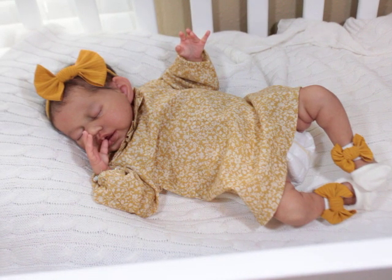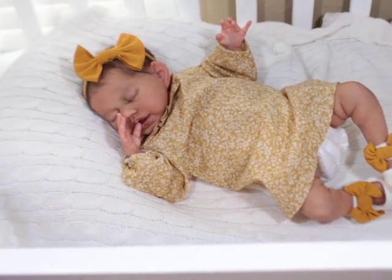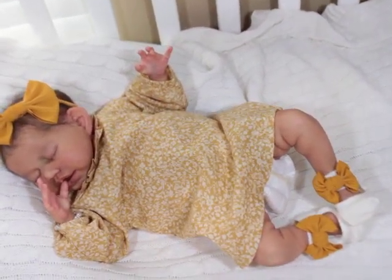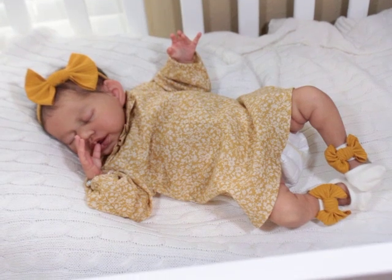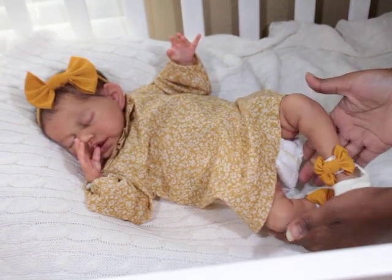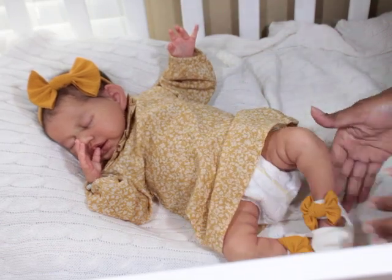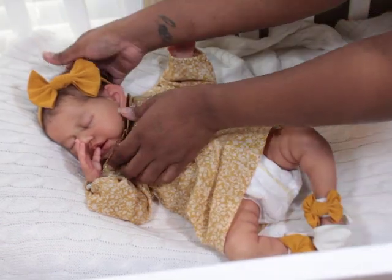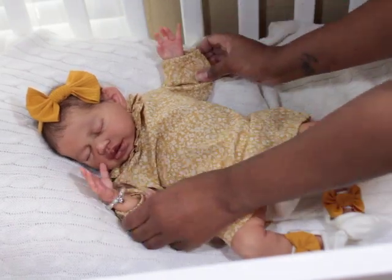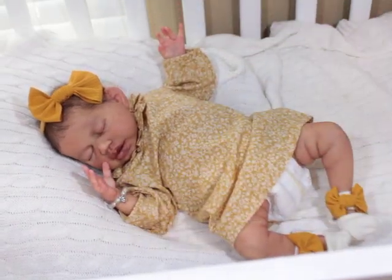Look at her. Y'all, look at her. Oh my goodness. Y'all like the big man. I know, it's okay. Don't take it out on the baby, y'all. Hate the mama. Don't hate the baby. Look at the baby.